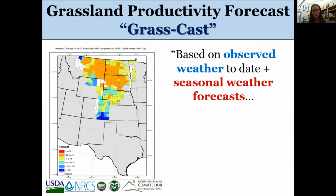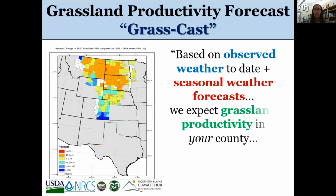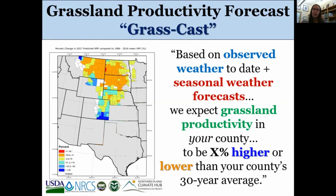So in a nutshell, my elevator speech about what is GrassCast. First, GrassCast stands for the Grassland Productivity Forecast. We tried to find a clever twist on those words, and we came up with GrassCast. Now, if I had this map in my hands and we're trying to explain it quickly to a producer, here's what I would say. Based on the weather we've observed up to the date that we made the map, plus what we think might happen with the weather over the next couple of months, we expect grassland productivity in your county to be this percent higher or lower than your county's 30-year average. So that's the punchline. That's how to interpret this map.